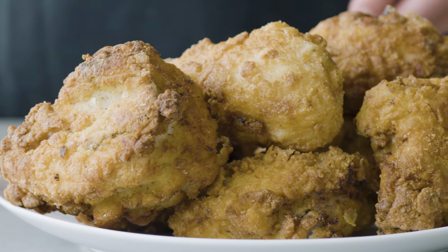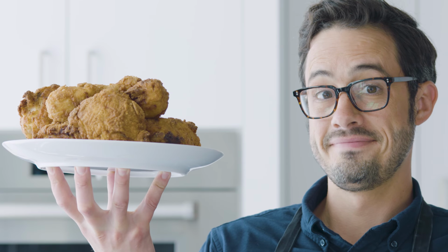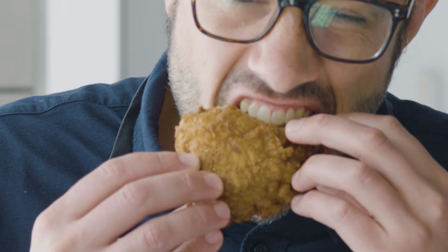And Shio Koji obviously isn't just for poultry. You can make Koji pickled vegetables, Koji cured fish, Koji burgers, and the list goes on and on. Honestly, I'd love to stick around and talk about all of the ways we use Koji, but you see that I have Koji fried chicken waiting for me over here, right? Without a doubt, this is how to eat Koji.